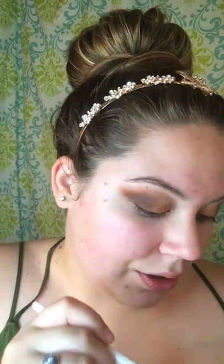I really love that. Okay, so I'm gonna dip back into peanut butter a little bit with the same brush, and I'm just gonna use it to blend this right here, to blend all three of those shades that we just laid down.